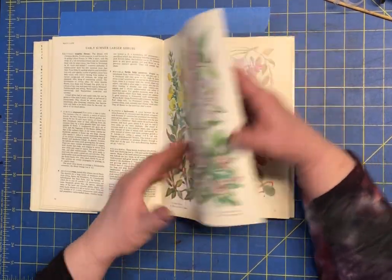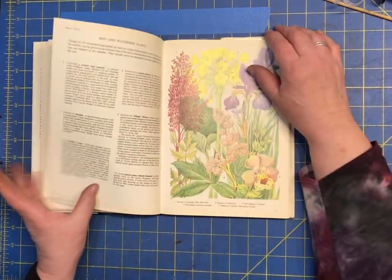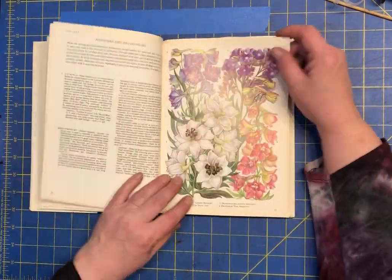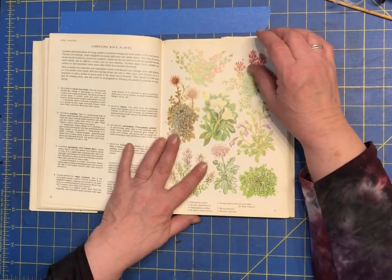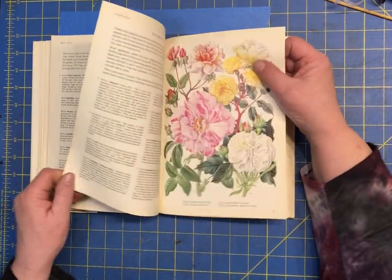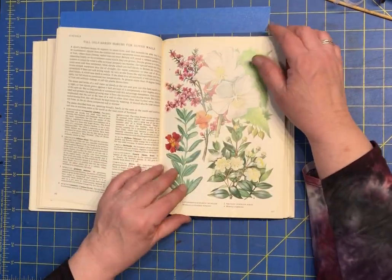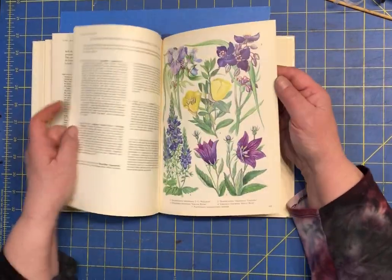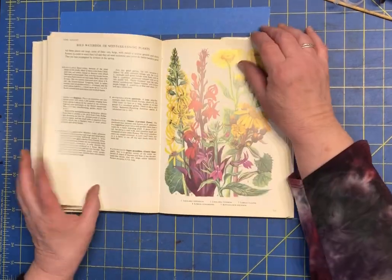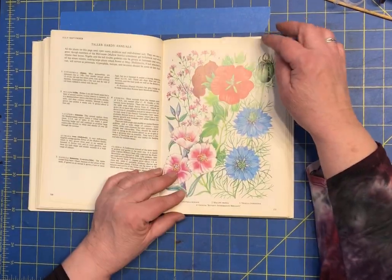Pansies. Some lilies. Hostas. Just gorgeous illustrations of these. The paper is just a tad shiny, but not too bad. Definitely a little thicker, so it would stand up to being in a journal. Roses, a couple pages of roses here. I like that they mix and match the colors too, except for one. But there are a few that just have certain colors, you can match them up, but just pretty.